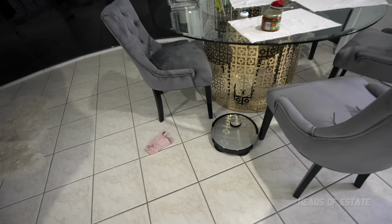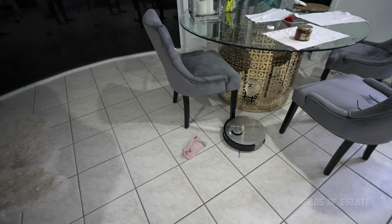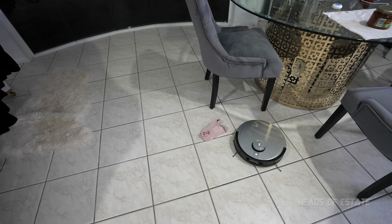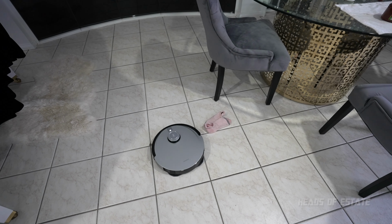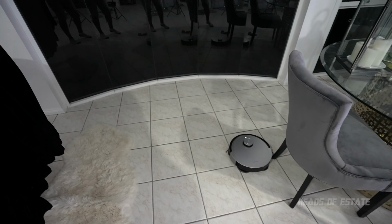Coming up, this is the socks. Let's see if it will watch the socks or try sweeping them away. Look at that, expertly managed to avoid the socks. So if you do have any socks lying around, you're having a good time. That's in the gallery section.